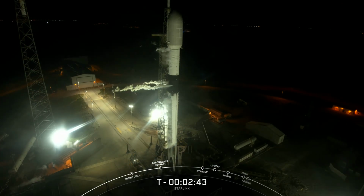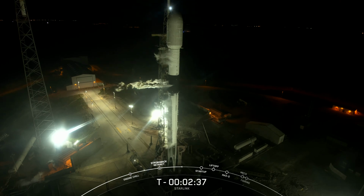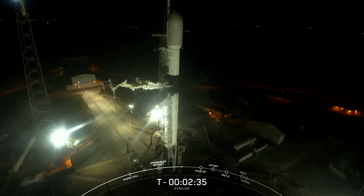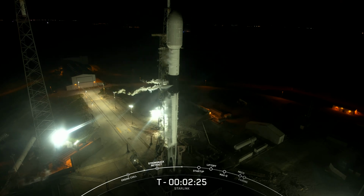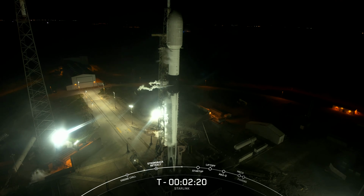And the white clouds that you see circling around the vehicle are completely nominal, and they're the result of our super chilled liquid oxygen coming into contact with relatively warm ambient air at the launch site, turning the liquid oxygen back to its gaseous state. And again, we're currently waiting for stage 2 LOX load completion, which should conclude at T-minus 2 minutes.